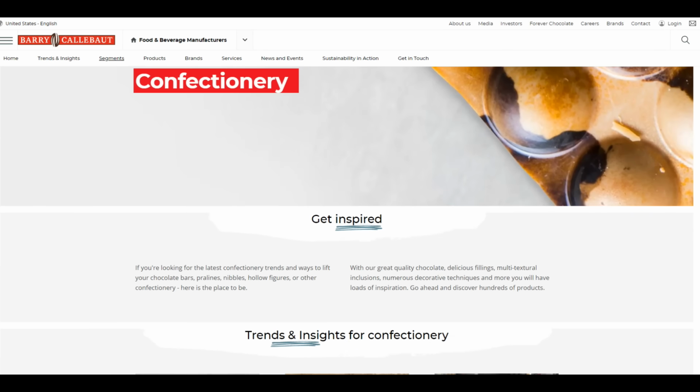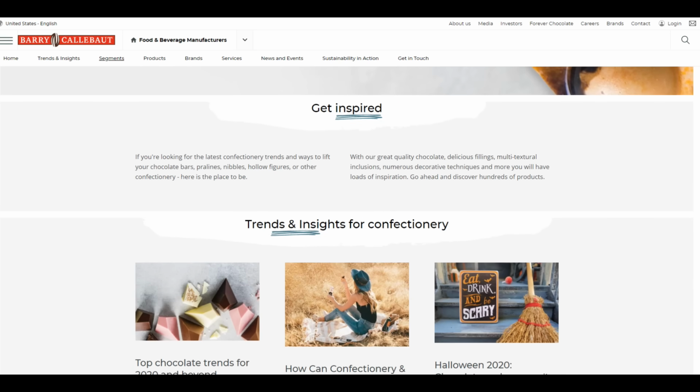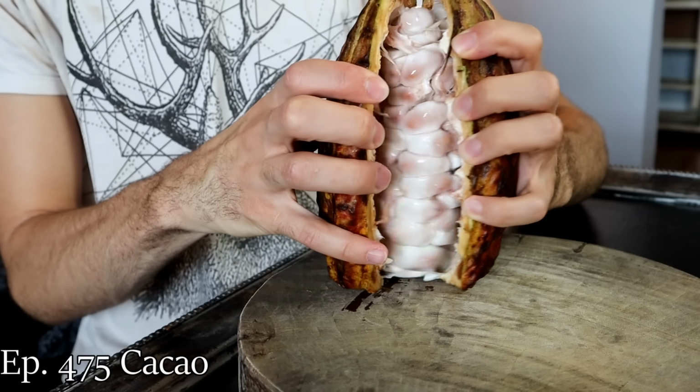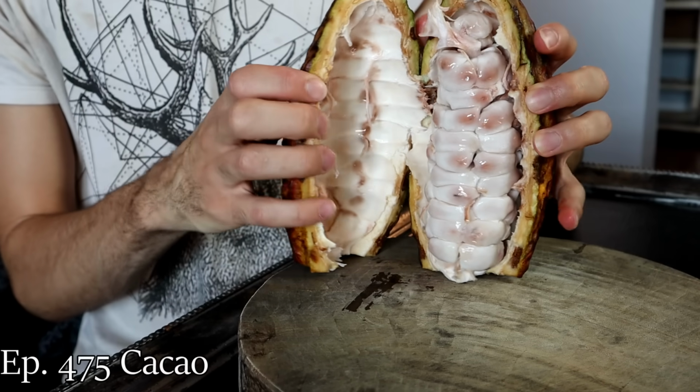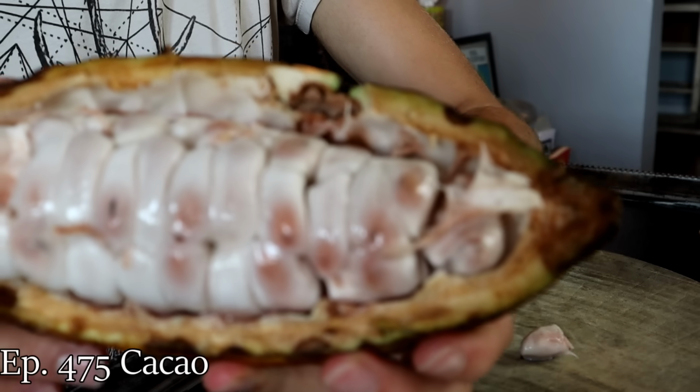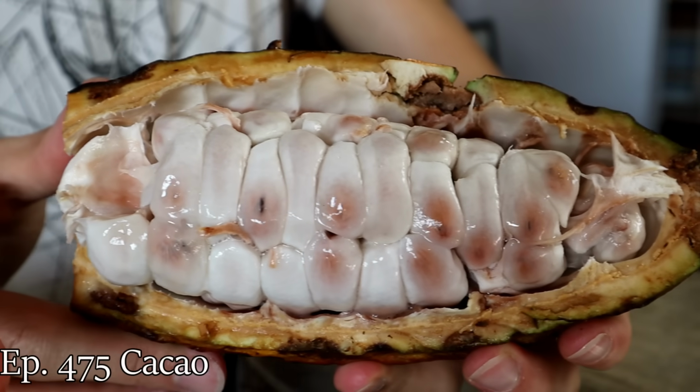Now Ruby chocolate is a very special chocolate variety that was developed by Barry Callebaut, and this is a special chocolate that has been processed in a way that gives it a pink color. How I believe this is done is there's a special variety of cacao that the beans are processed in a certain way that gives it this.